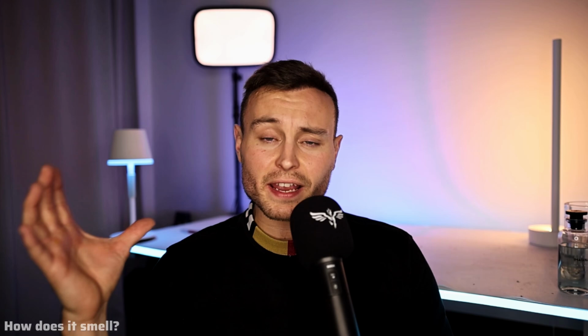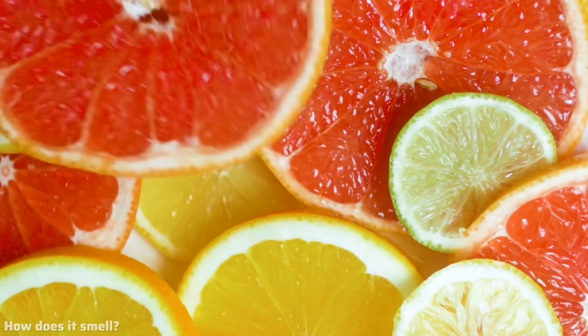Now, Imagination for me opens up with these beautiful, realistic citrus notes. I don't know if it's a mixture of lemon, oranges, grapefruit. It sort of smells like a mixture of really realistic, almost zesty citrus notes. Like if you peeled a lemon and you smelt the zest, it almost has a smell like that.